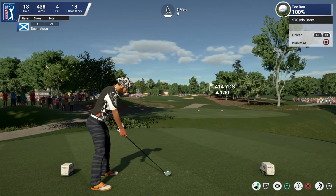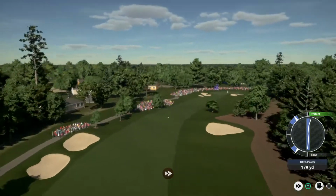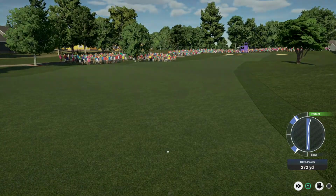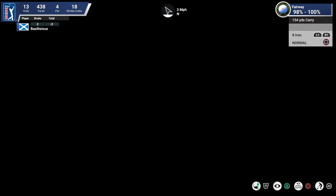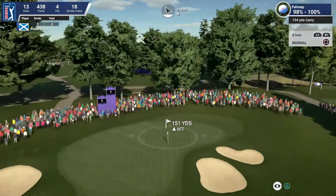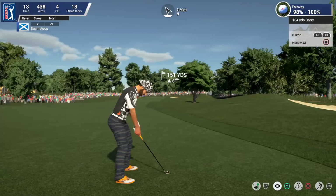Such a good game this. Once you get used to that, using the joystick, at first there was an awful lot of slicing. But I've got used to it. And from 150 yards out. Well worth getting. So many courses. And the new game comes out. Pretty sure I'll be buying it.